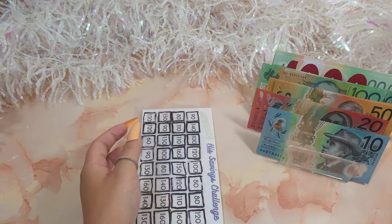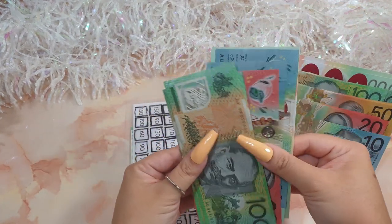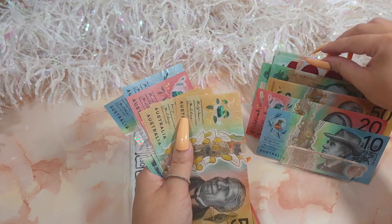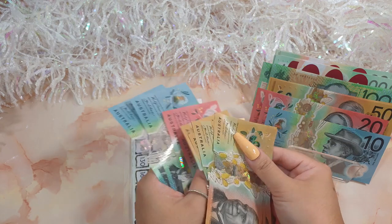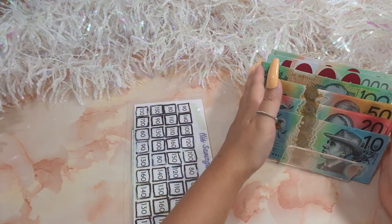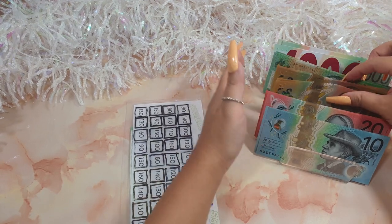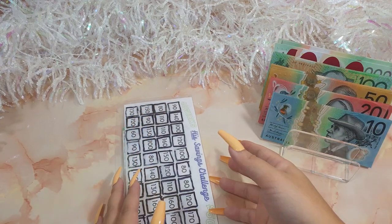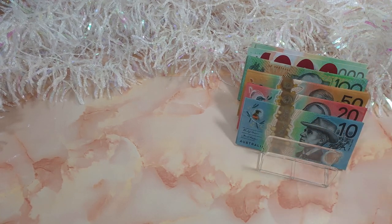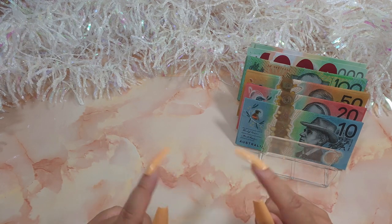And then we've got this one. Okay, so we are done. I'll actually move them behind just in case I need $5. Okay, so that is $10,000 right here that I will be spending throughout my binders, and you guys will get to see if you're interested, so stay tuned.